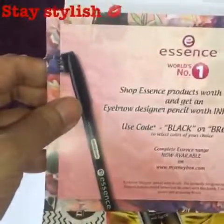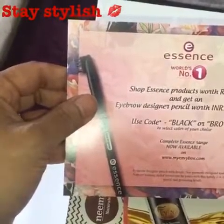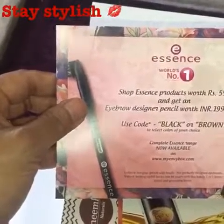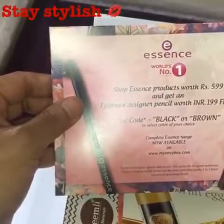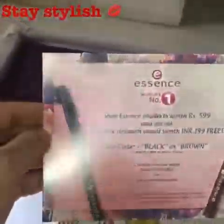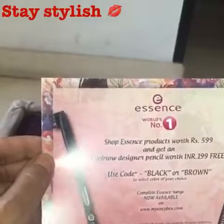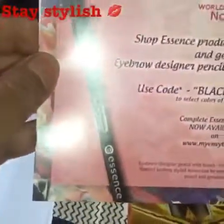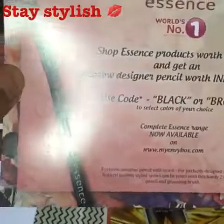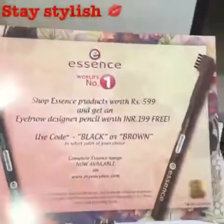I get this Essence World number 1 shop Essence product worth ₹599 and an eyebrow designer pencil worth ₹199 free. So yeah, this is by the brand Essence, and I heard a lot about this brand, so I'm surely gonna try it. And I can purchase other Essence products as well from the www.myenvbox.com website, and you get other Essence products on discounted rates. So yes, loved it.